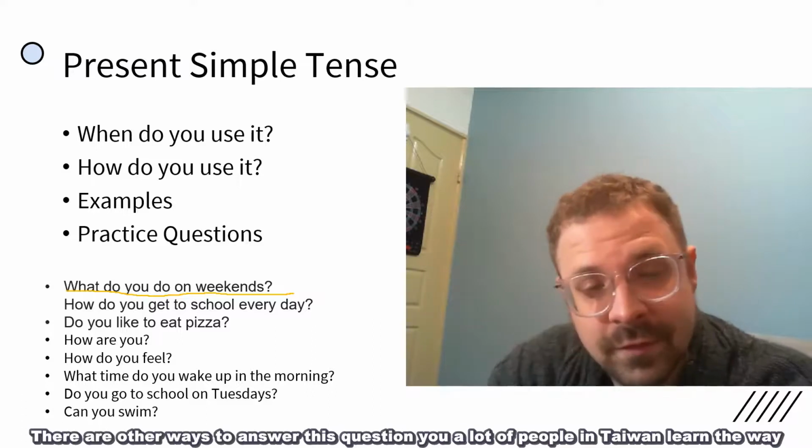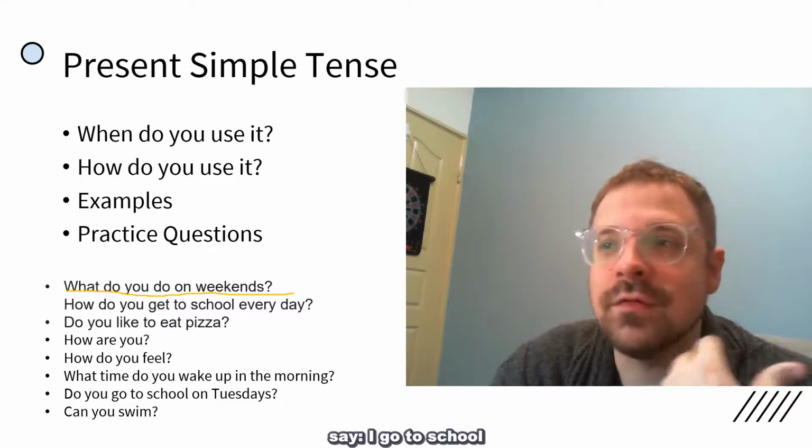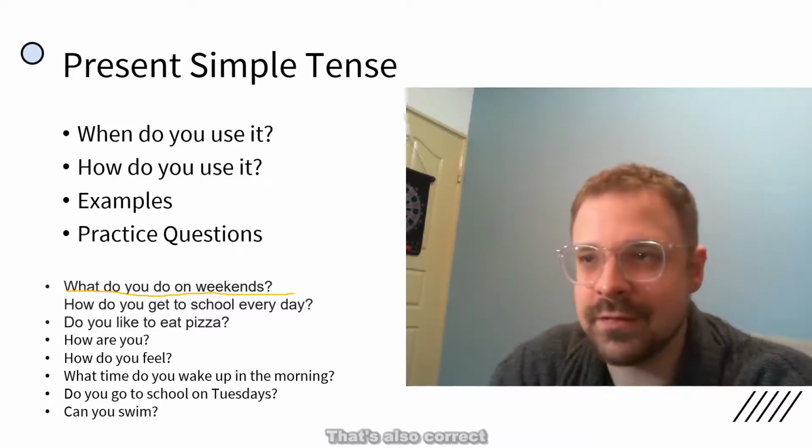There are other ways to answer this question. A lot of people in Taiwan learn the way to say I go to school every day by bus or by car. That's also correct.